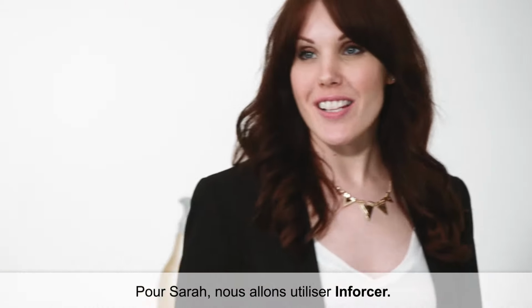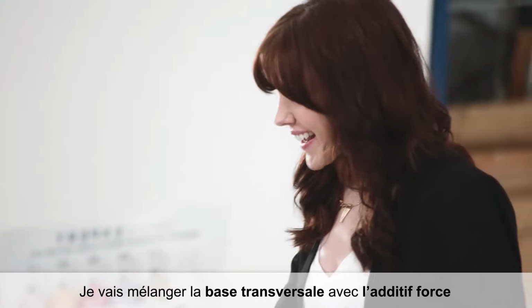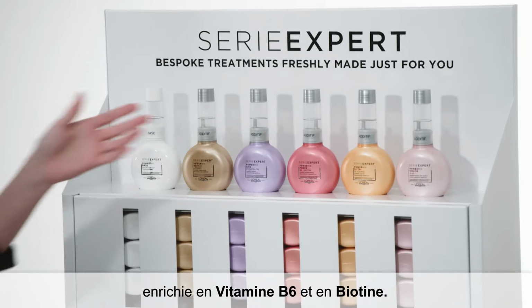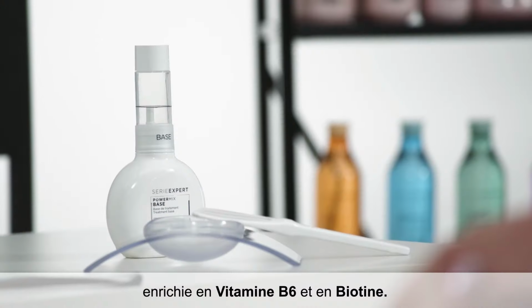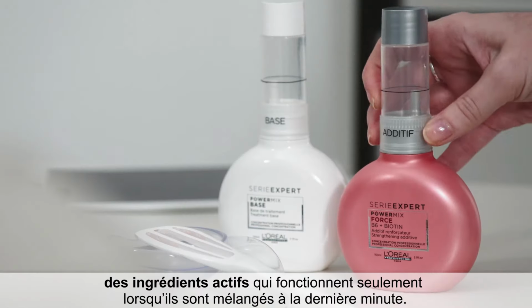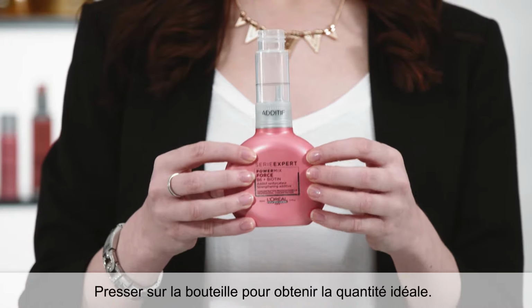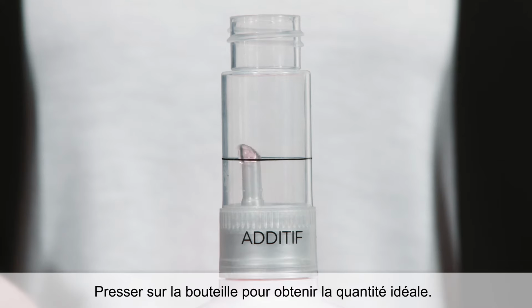For Sarah, we've decided to use the Enforcer. So I'm going to mix the transversal base with the Force additive. It's enriched with vitamin B6 and biotin. The system is a fresh one, which means the active ingredients only work if mixed at the last minute. All you need to do is squeeze the bottle for the perfect amount.